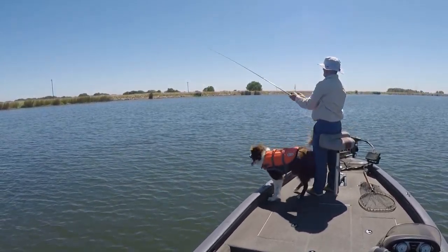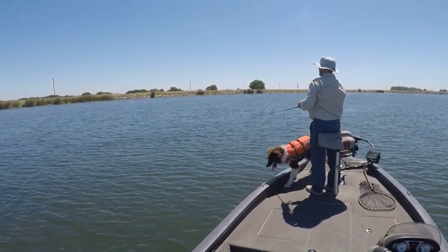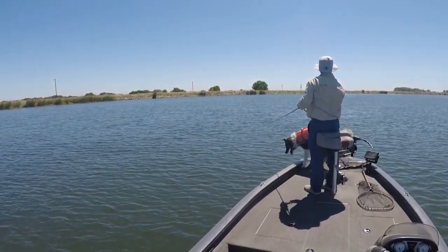Time of year I really like to target some weed flats that are out off the bank. Seems to produce a good fish once in a while.